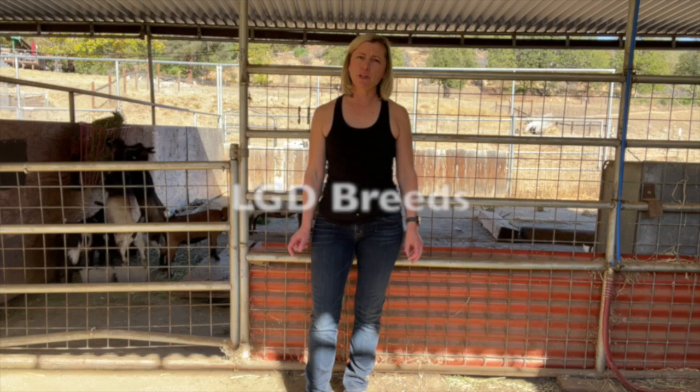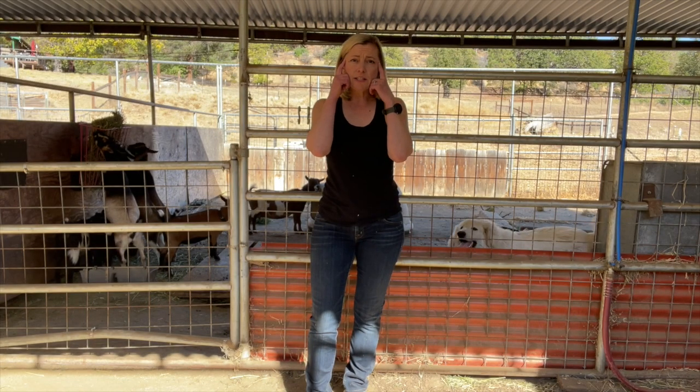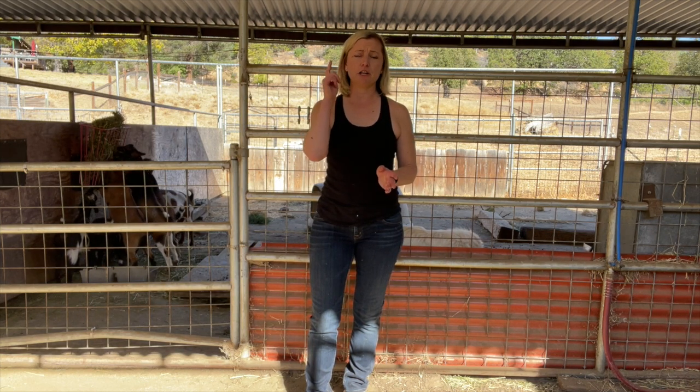Now, livestock guardian dogs are specific breeds of dogs who are wired differently, think differently, and act differently than our domesticated dogs who live in our house as pets, and also our farm dogs, such as maybe our heelers or our collies, whose jobs are to maybe move and herd animals and livestock. But those are a very different mentality than your livestock guardian dog.